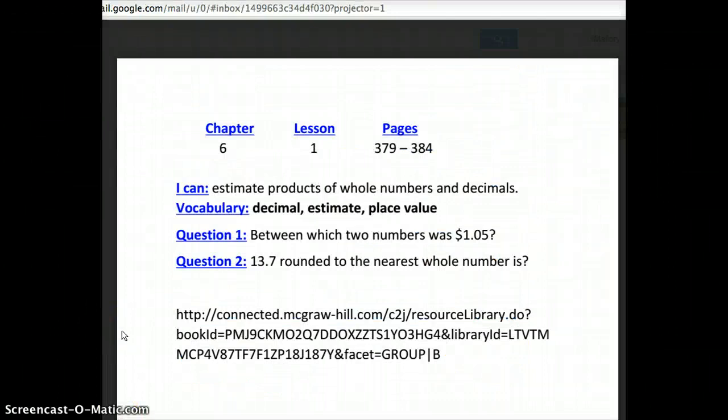Alright, let's look back at the questions. So question 1 is between which two numbers was $1.05? So that was in the video that we showed, and so it's asking for which two numbers would that round between. So if you're looking at a number line, where does it fall between which two numbers? Question 2 is 13 and 7/10 rounded to the nearest whole number is what?